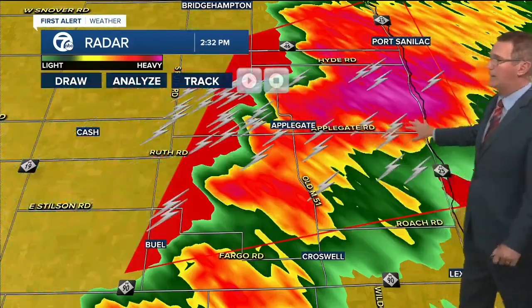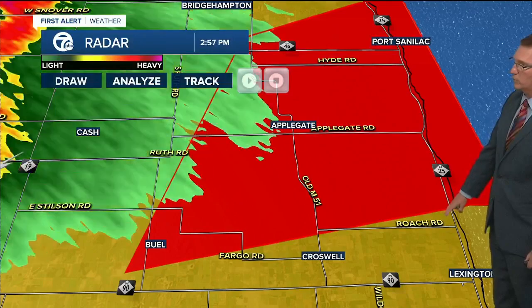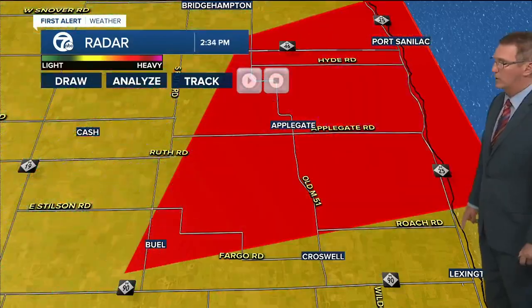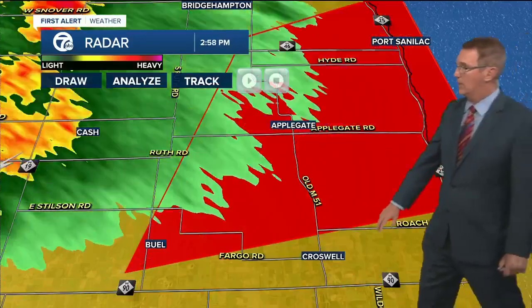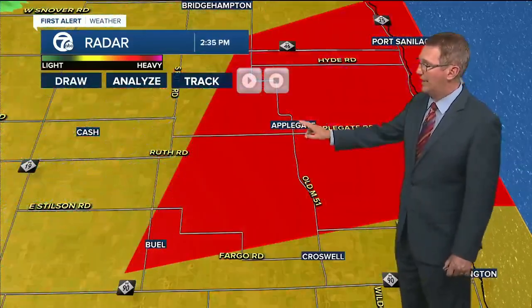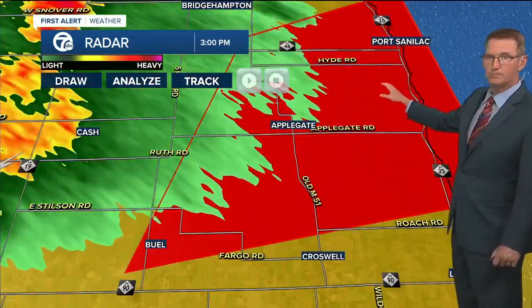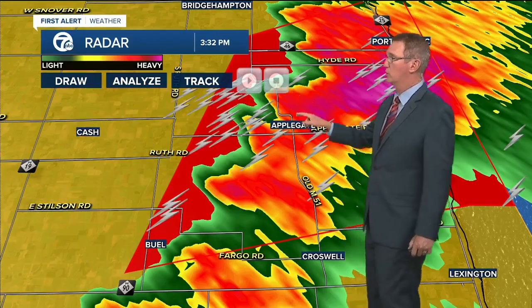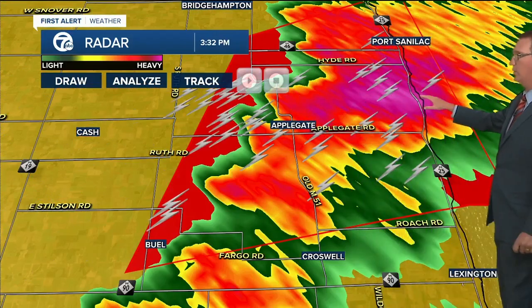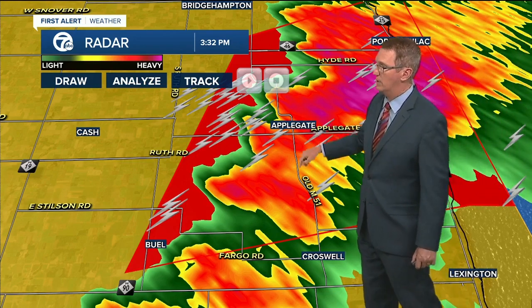So that bright red area, that bright red box is the tornado warning. Just north of Roach Road as it gets to the shoreline here. Lexington, you're going to be okay. You're going to get hit by thunderstorms, but not this rotating part. Croswell, you're probably all right as well. Applegate's under the gun right now. And from Port Sanilac southward, intensity of this storm is picking up. Large hail certainly could be in the area here with extremely heavy rain and the very strong winds. But the rotation area is now here around Applegate.